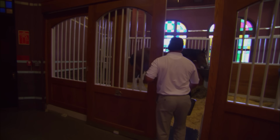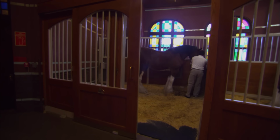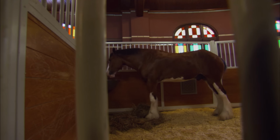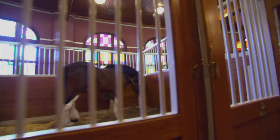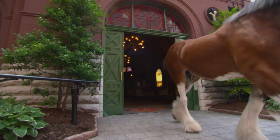Looking after these international icons is a full-time occupation. These gentle giants have a healthy appetite. Each day, a Clydesdale consumes 22 kilograms of hay and nearly 113 liters of water. And then there's the matter of their accommodation. Grooms must keep the stables spotless. The importance of having a nice, clean stable and everything first class, it just reflects the image of the whole corporation.